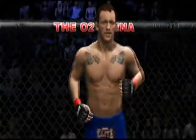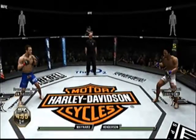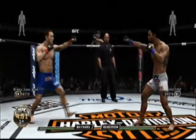Ben Henderson. Gray Maynard. And we are underway. Joe, Gray Maynard, one of the most decorated wrestlers we've seen in the UFC.